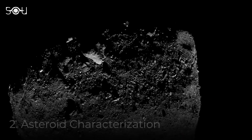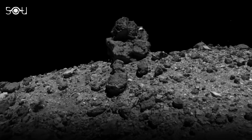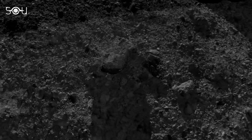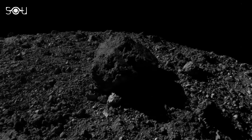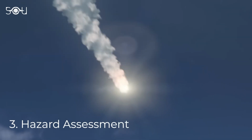The second was asteroid characterization. Astronomers wanted to know the geology of Bennu, and the mission was tasked to map the asteroid's surface, figure out its composition, and determine its potential as a resource for future space exploration. Finally, the third key objective was Earth's impact hazard assessment.